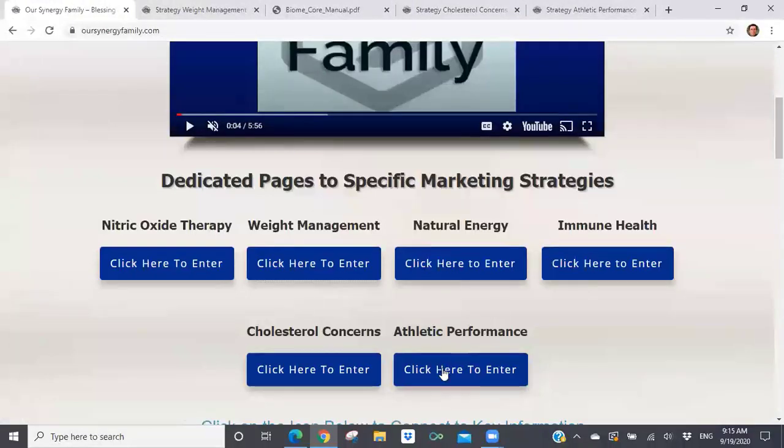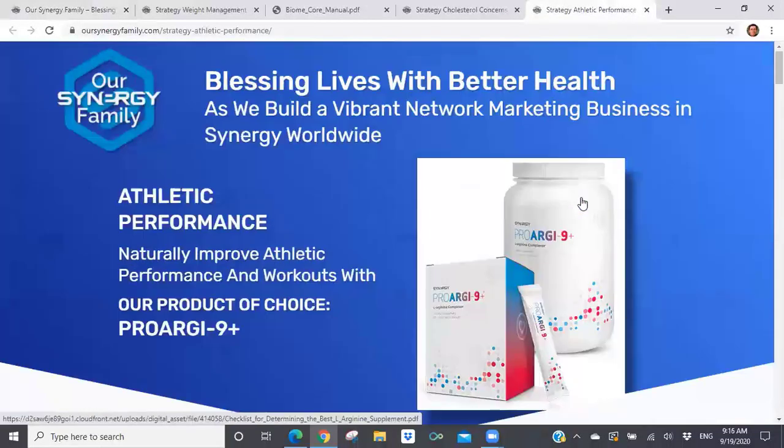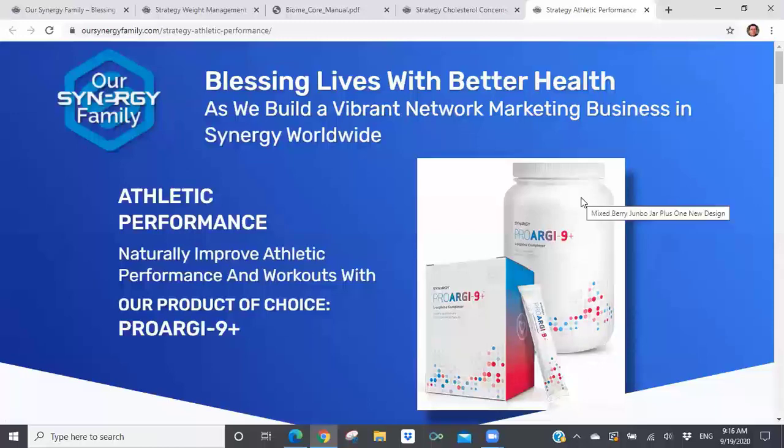So when you hit the click here to enter, you're going to come to this page for athletic performance. Now, I know that Synergy Worldwide has a product called ProArginine Plus Active that they created for working out. This is just my biased choice, so I'm going to be right up front. I firmly believe that ProArginine Plus is the best product possible for an athlete to use to increase nitric oxide levels.